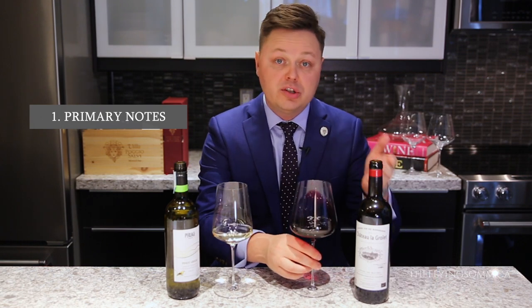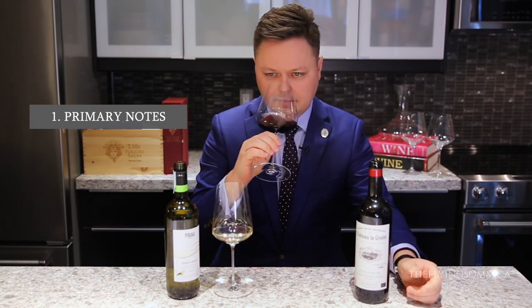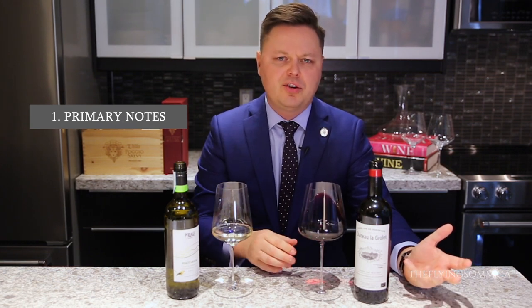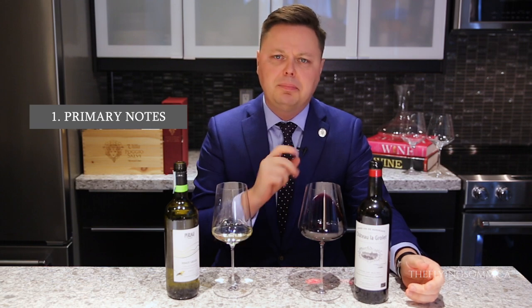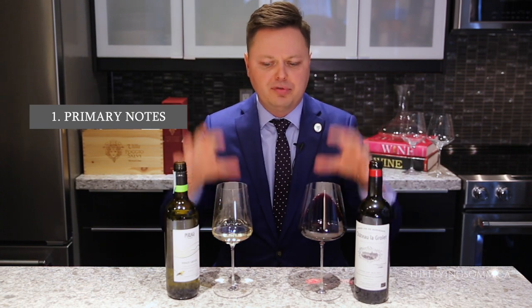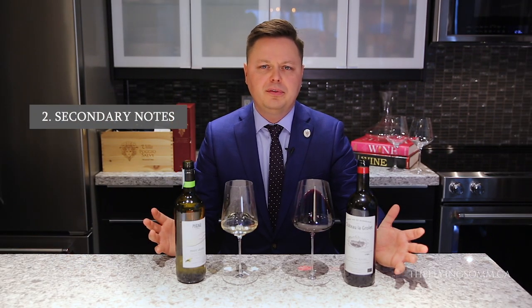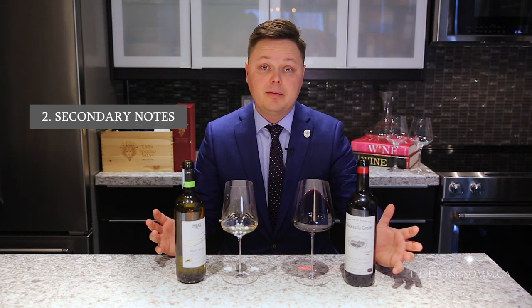And in this Bordeaux, which is Merlot based, definitely getting some red fruit flavors like red raspberry, red cranberry, and a little bit of plum. But these fruit notes are primary notes that come from grapes. Number two is secondary notes. Secondary notes are notes and flavors that come from the winemaking process.